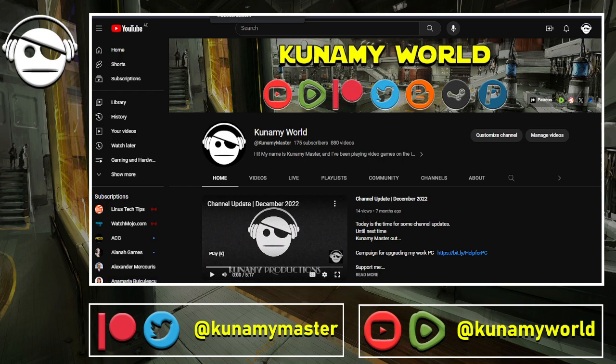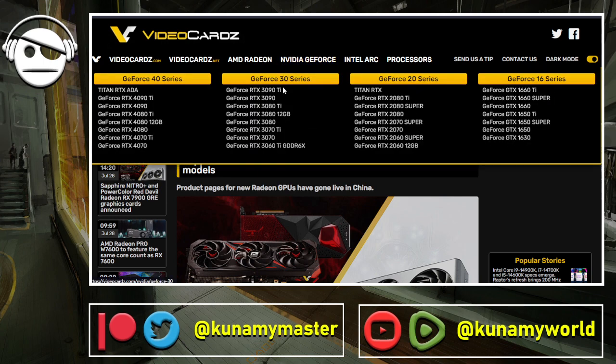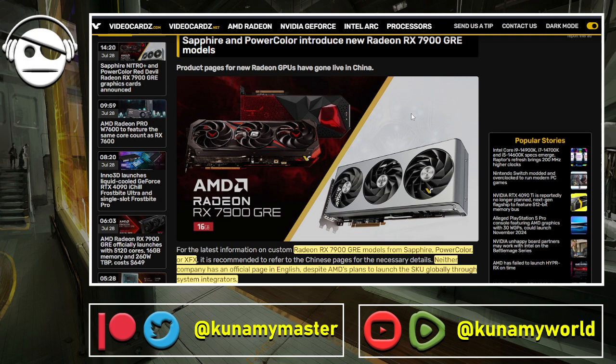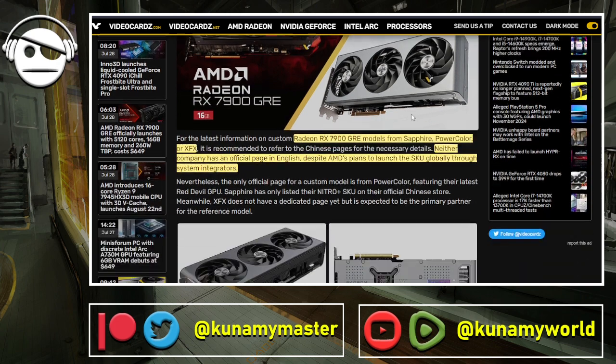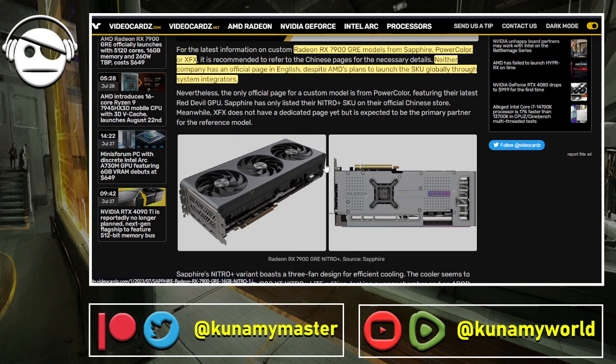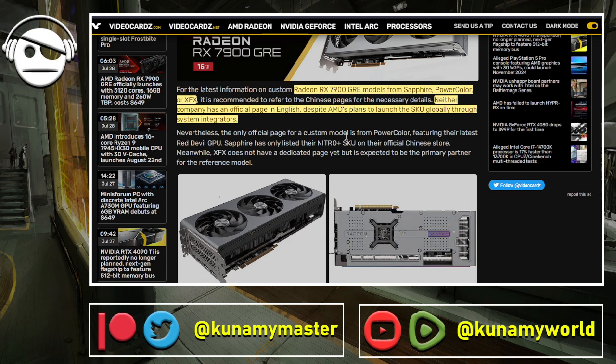So let's get started. Not much to talk about, it's the weekend basically, but we still have a little more details regarding the 7900 Golden Rabbit Edition. I've been checking this one. We got the three AIBs confirmed: Sapphire, PowerColor, and even SFX. Their sites are in Chinese because it's a launch on the Chinese market, and supposedly they will launch these GPUs with system integrators again.